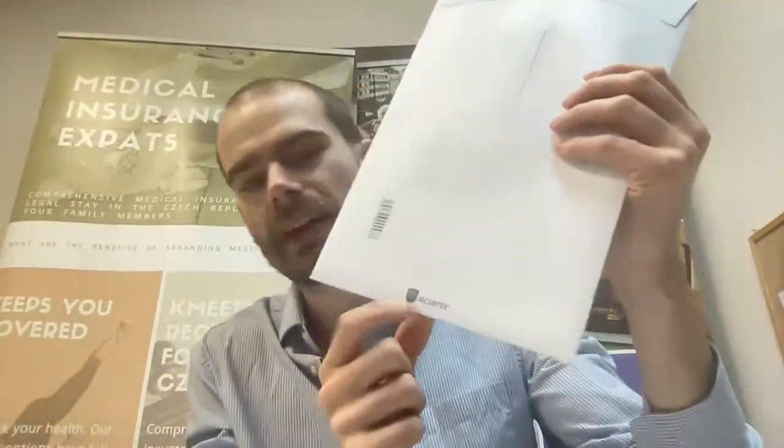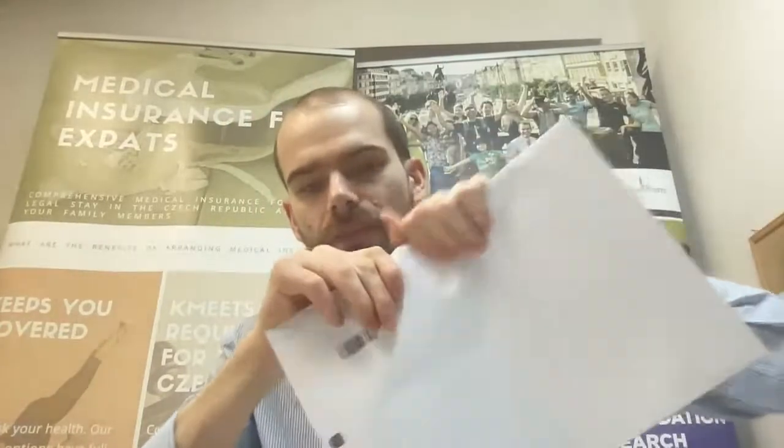So first of all, we mail all the letters in these Securitex envelopes, so you make sure that it's not going to get destroyed. Second, we always send it so-called D+1, which means that the letter will be delivered the next day. So D+1, like day plus one, meaning that the ministry will receive it the next day after you put it into the post, which is great, and it's important because if you send it the standard way, the slow way, it can take a couple of days to get it delivered.